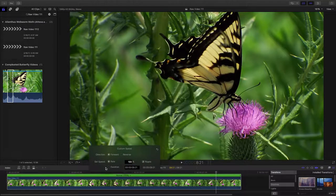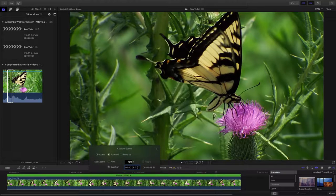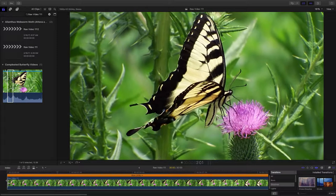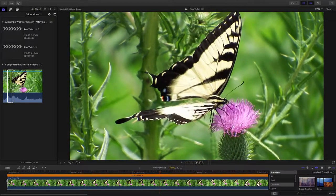Let's make this our 30-second video here. Let's stretch this out. And a couple ways we can do that. We can change the percentage of speed, or we can just go in and change the duration here from a little over 9 seconds to right on the dot 30 seconds. And we'll see what happens here.